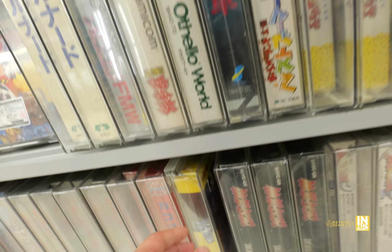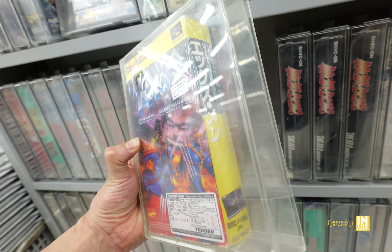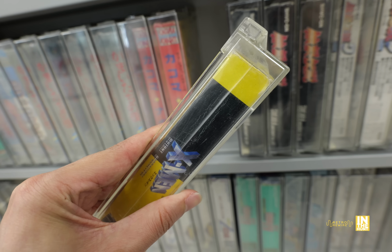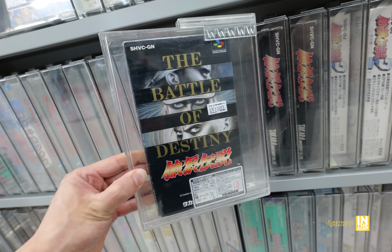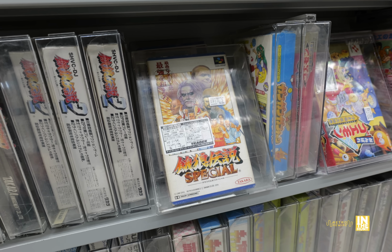I remember having this game. Picked it up at KB Toys, and it's a great game. And I definitely want to add this into the collection. It's Capcom, man. Capcom greatness. But 15,000 yen, that's the price that I would expect to pay in this day and age. But it's not a priority, so we're just going to put it back and keep browsing.